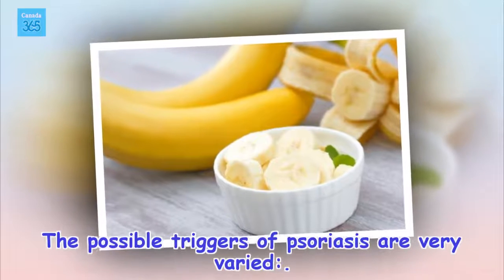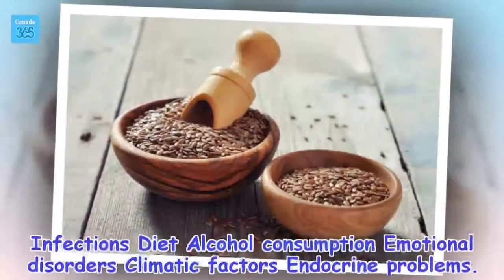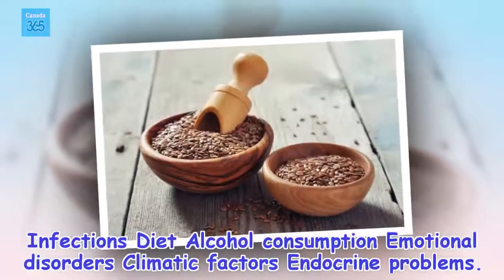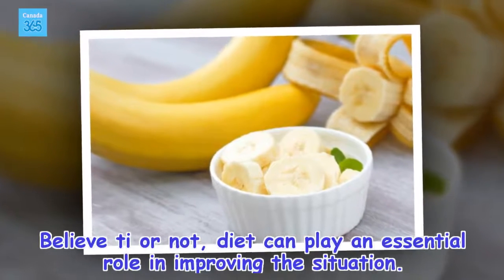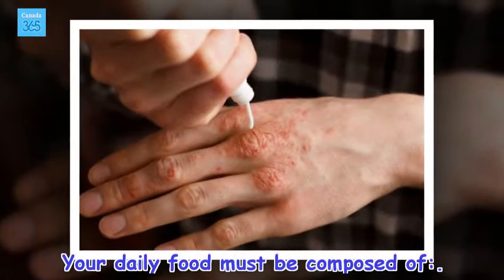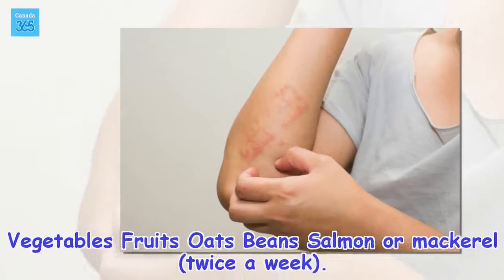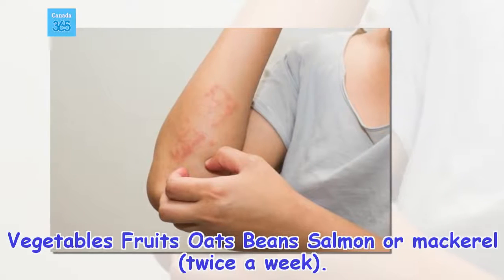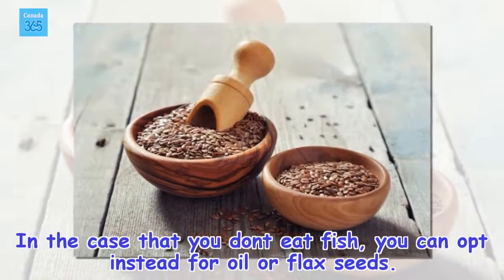The possible triggers of psoriasis are very varied: infections, diet, alcohol consumption, emotional disorders, climatic factors, endocrine problems. Believe it or not, diet can play an essential role in improving the situation. Your daily food must be composed of vegetables, fruits, oats, beans, salmon or mackerel, twice a week. In the case that you don't eat fish, you can opt instead for oil or flax seeds.